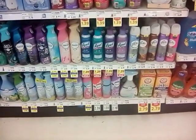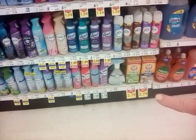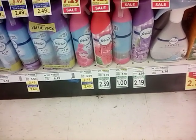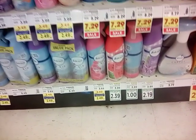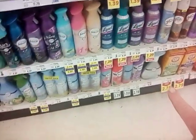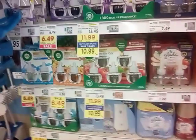Okay, so there's a lot of air things that are on reduced. Look, there is some Febreze for $1, some marked down to $2.19. Oops, I'm too far away. $1, $2.19. Now, I'm stocked up on this stuff, don't need it, but what a great price if you can get it. And I'm wondering also if those are not on the buy 5 or more, save $1 like the rest of them. All right, let's keep going.